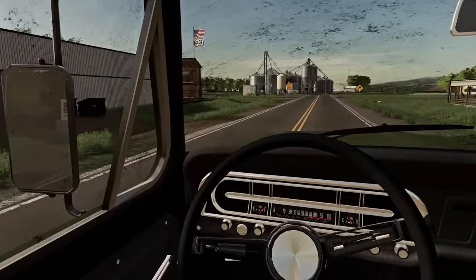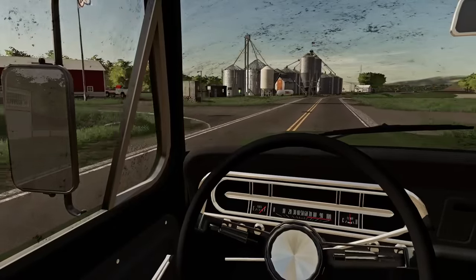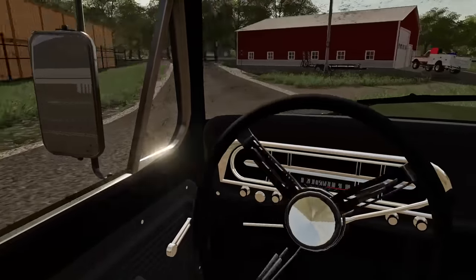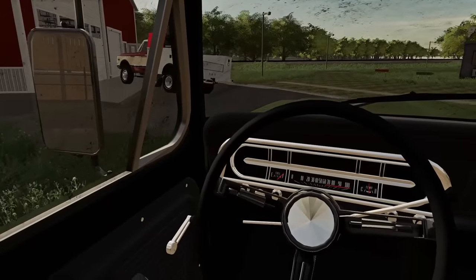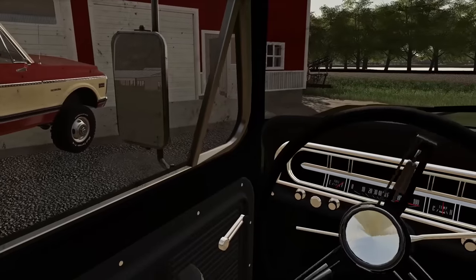So I'm going to stop by the co-op because I was talking to Jake the other day and he had a sprayer, something we need. There's so much more equipment that we need, guys. Gravity wagon, sprayers, potentially a grain cart. Heck, maybe even a straight truck. There's so much more stuff we need. Let's see if he's around.